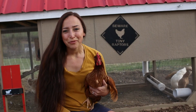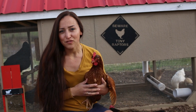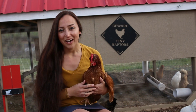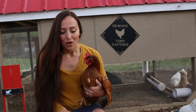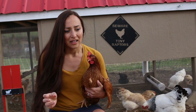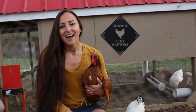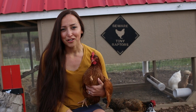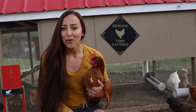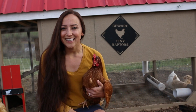And then one last thing regarding space, you need to make sure that you have enough feeder and water space for the amount of chickens that you have. The water and feeder that I had prior to getting the ones that I have now only had 2 ports for the feeder, and I think just 2 ports for the water as well. I only had 4 chickens when I first started out, and so having the 2 ports for feeders and waters worked out okay. There wasn't too much competition for them to get in and eat and drink.